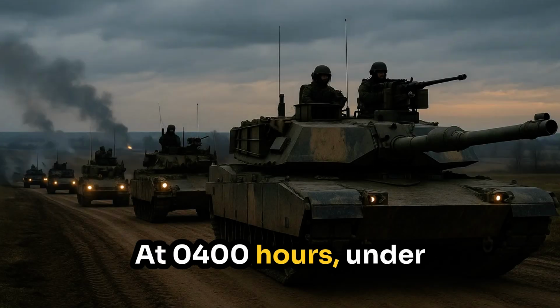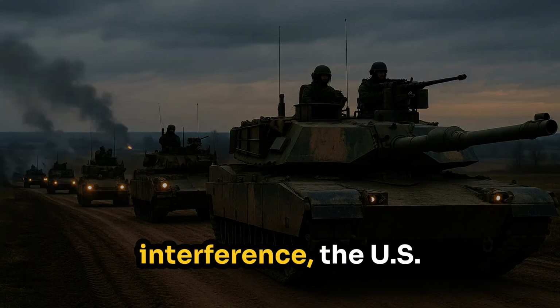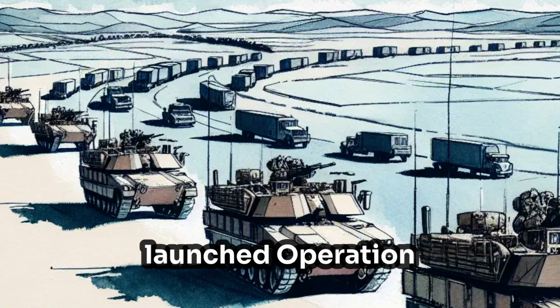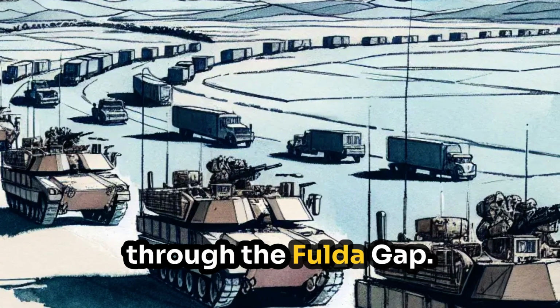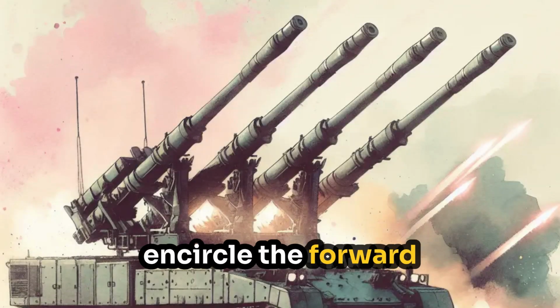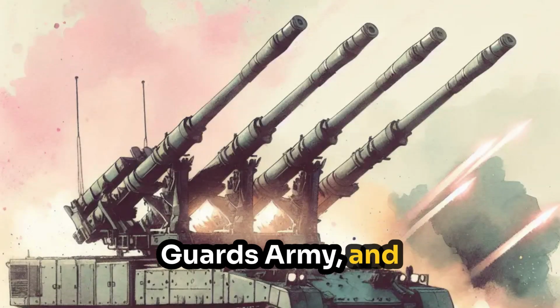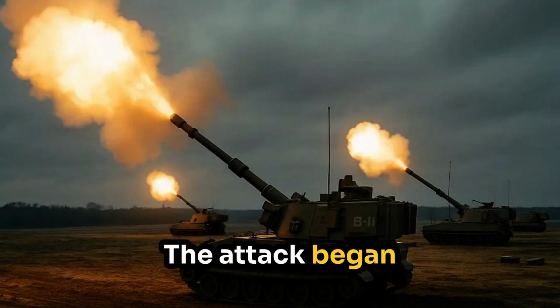At 0400 hours, under overcast skies and a rolling curtain of ECM interference, the U.S. 3rd Armored Division launched Operation Iron Corridor, a full-scale offensive through the Fulda Gap. The objective: break through Soviet lines, encircle the forward elements of the 8th Guards Army, and create a land corridor toward West Berlin. The attack began with a rolling barrage.